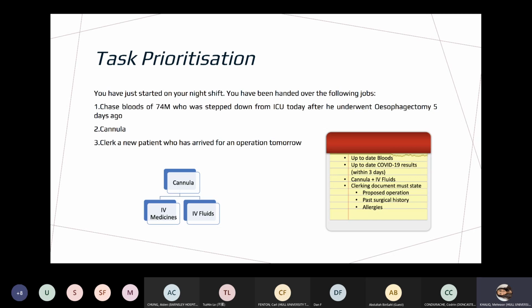And then moving on to the third one, clerking a new patient who's arrived for an operation tomorrow. We know that this patient's going to have an operation tomorrow, so they're going to need bloods. They're going to need a coag and a group and save if they need blood and theatre. So clerking them is probably going to be high up on your prioritization list. They're probably going to be nil by mouth, so you probably need to prescribe them fluids, in which case they'll need a cannula. And make sure that they have their medications prescribed.